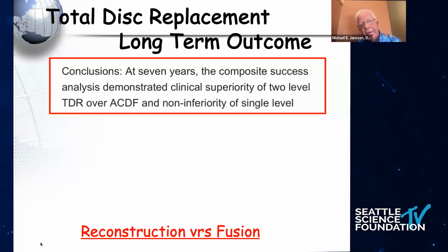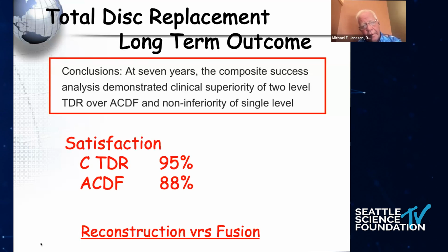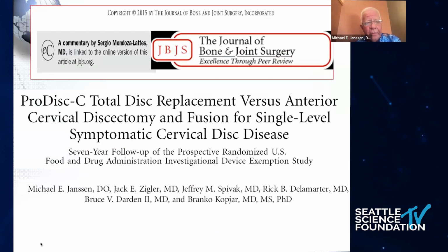If they had 2 nerve roots compressed and have been symptomatic, maybe that's why their improvement tends to be a little better. But we can see the overall patient satisfaction for function is one of those measures of outcome. I published this as a lead article in the JBJS a few years ago, where I followed up our cervical single-level arthroplasty patients with ProDisc for the 7-year follow-up.